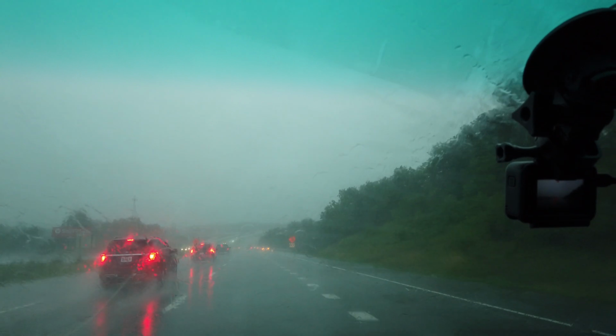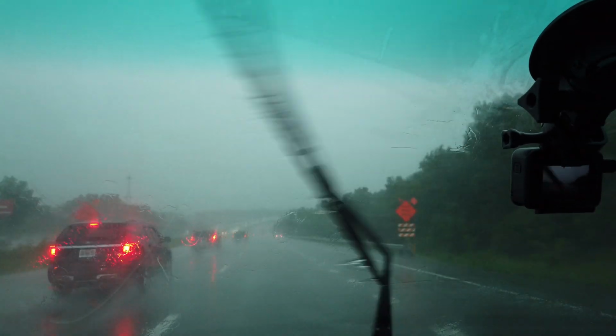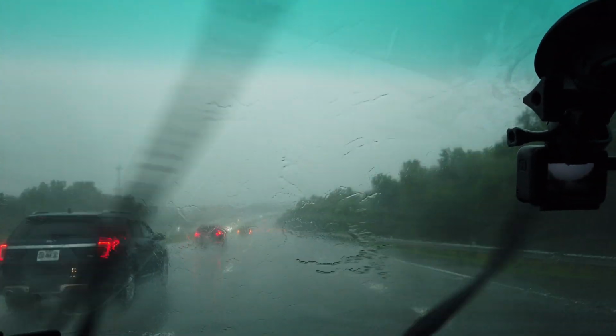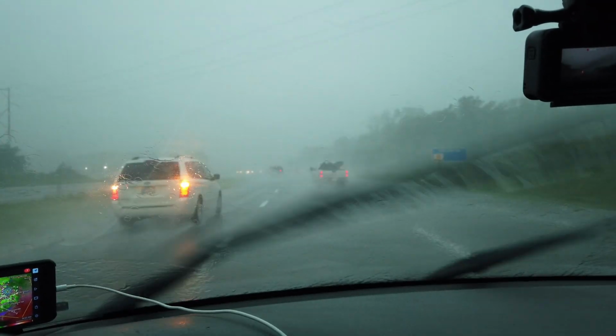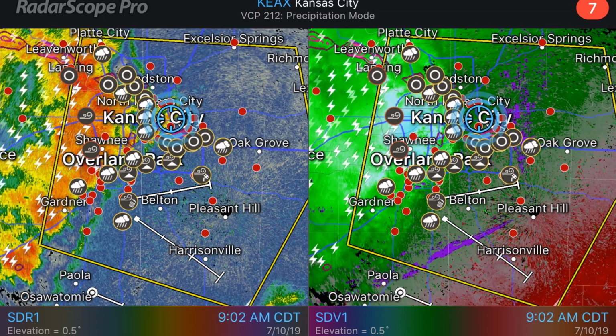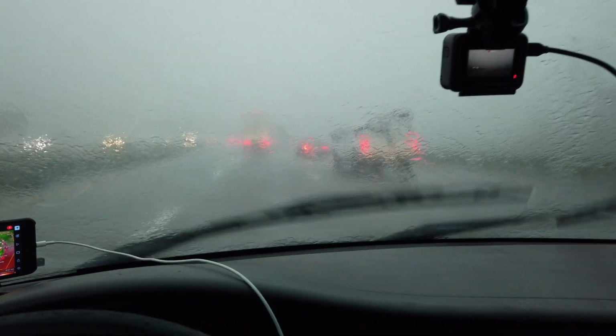I've gotten on 435 heading northbound. Visibility is still really poor. Everybody's got their flashers on and people are driving really slow. 9:37 a.m. and the rain is just torrential. Visibility is pretty poor. It's 9:40 a.m. I'm on 435 northbound just south of the Missouri River.